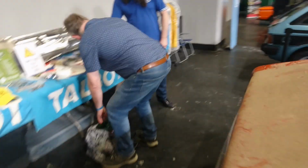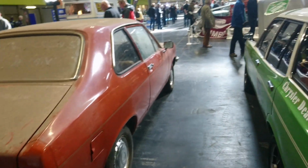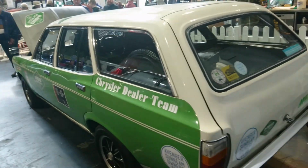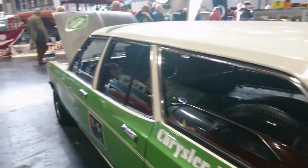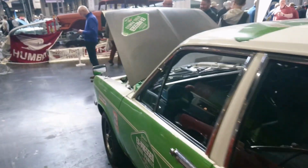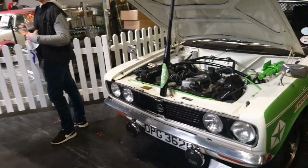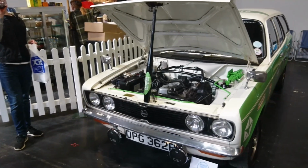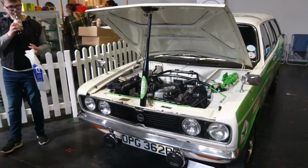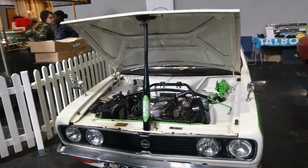But that's obviously pulled out somewhere. 1300 Deluxe. This one's looking a little bit rubbed together. This will be a Helmand, I think. It's the Chrysler dealer team car, so very clean engine. Yeah, it's Helmand. So there's a Mark 1. Does that mean it's like a GLS or GT or something? It says on an R, so 76, 77 plate.